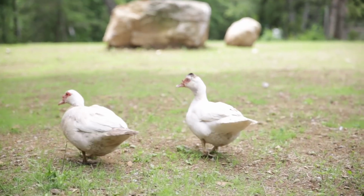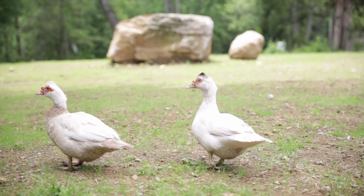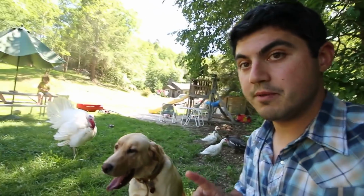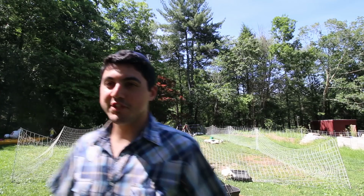So the ducks are free range. They're out patrolling the grasses and the leaves for slugs and bugs, and they're really good foragers. So Muscovies, great option for a homestead. There's Bones, that's my bird dog, and he doesn't bother the ducks, or the turkeys you'll notice, or the chickens. He knows better.